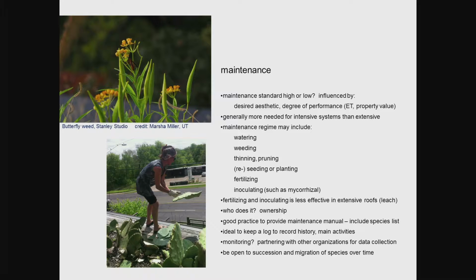So it's a good practice to provide a maintenance manual, and the Wildflower Center has done that for us for the pool project, the Mueller John Gaines Park, and they've included a species list. The ones that we have are a subset of a more extensive plant list. They've also included an irrigation schedule and other maintenance concerns. It's a laminated thing, nice and neat, and it's meant to stand up over time.